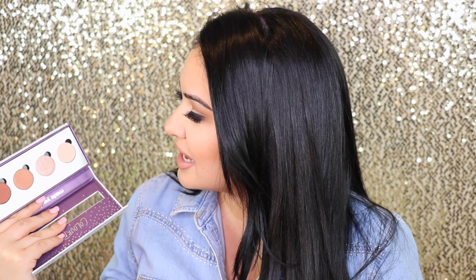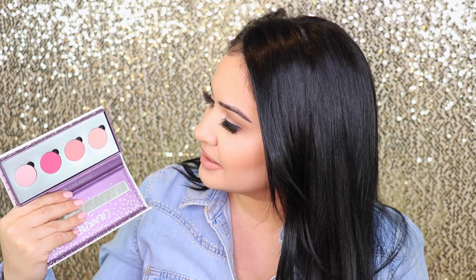Really pretty. I really like that second shade. I'm really excited to use that. You get 2 mattes in this one and 2 shimmers. This is probably my favorite one just because I feel like it's the most wearable. And then this one is the pink palette. This will kind of get you out of your comfort zone to try new colors. You can also depot these and put them into a palette.